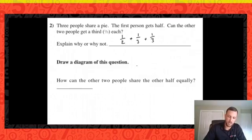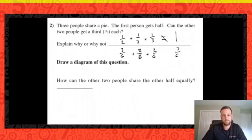We have one pie. And if I want to add these fractions up, the only way we can do that is with a common denominator. Our common denominator here is going to be 6. So I've got 3/6 plus 2/6 plus 2/6, and that's 7/6. That is more than 1. So the amount that they want is more than they have, so they cannot.